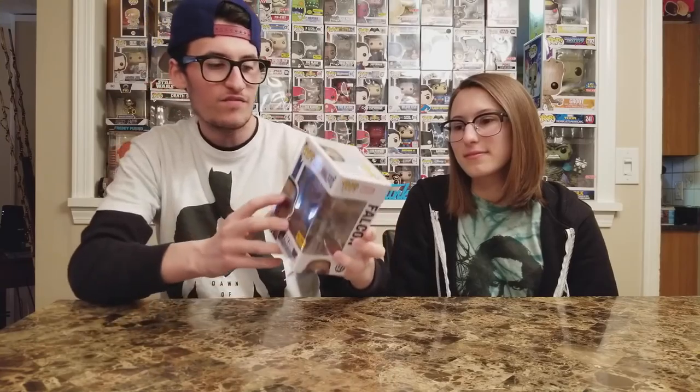So I love Falcon. I like his character a lot. Anthony Mackie's great. Can't say enough about this pop, and we love Civil War, so it was a very good find. I think I honestly got this for like $13-14 because he had it listed and then 25% off. Yeah, he's very fair with his prices. So that's a very good deal because this is worth at least 20, I think, on the pop price guide.